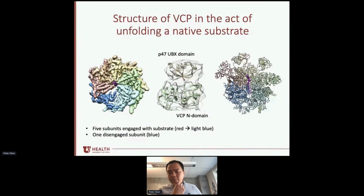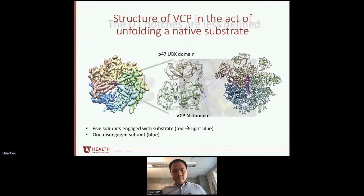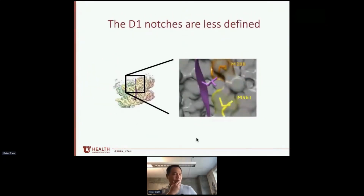Chad, what do your VCP models suggest about the importance of the D1 loop residues in substrate translocation? This is a really important question, and I'm glad you asked it because it wasn't part of my original presentation. Let me see if I have a hidden slide for that. Yeah, so I did gloss over this really briefly.